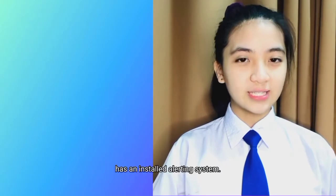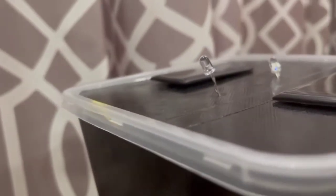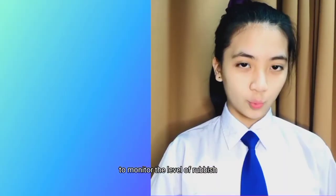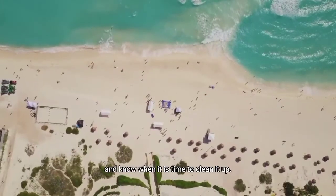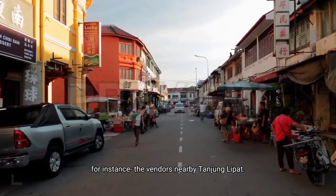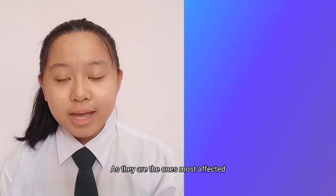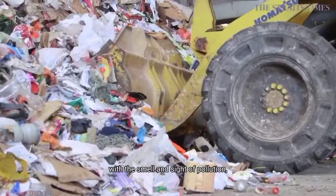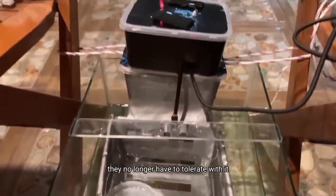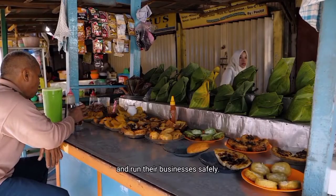Furthermore, the Nero Barrier has an installed alerting system. It makes it easier for the authorities, Dewan Bandaraya Kota Kinabalu, to monitor the level of rubbish and know when it is time to clean it up. The Nero Barrier impacts many. For instance, the vendors nearby Tanjung Lipat. As they are the ones most affected by the smell and sight of pollution, our product ensures they no longer have to tolerate it and can run their businesses safely.